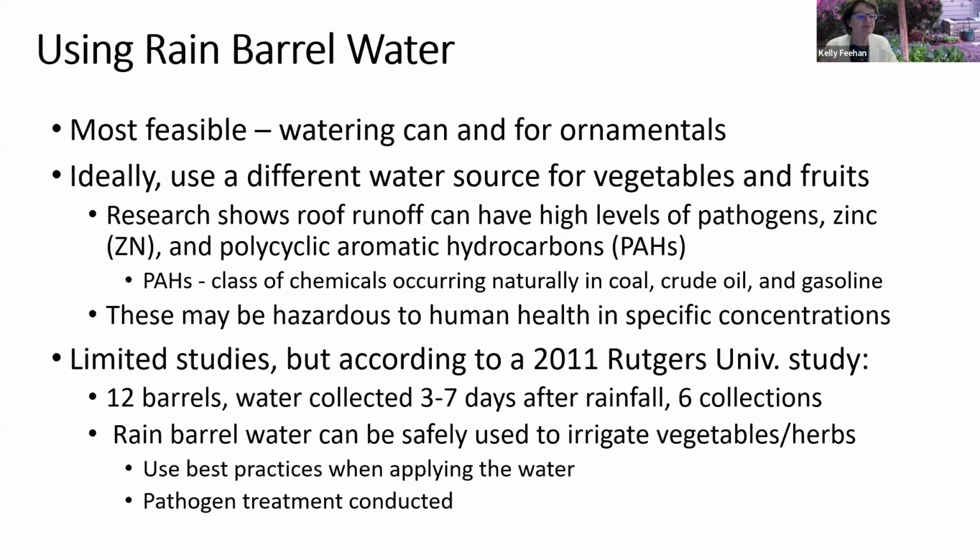Limited studies, but in 2011, Rutgers University did a study on this to try to help answer this question. They used 12 rain barrels and collected the water about 3 to 7 days after a rainfall. That's typically when you would use it. You're probably not going to use it immediately after rainfall. And they did 6 collections.